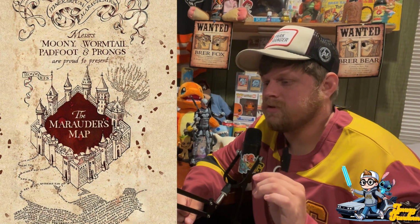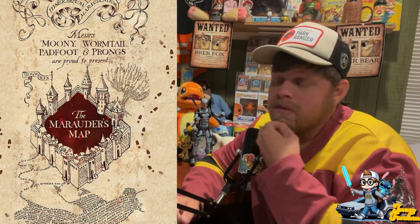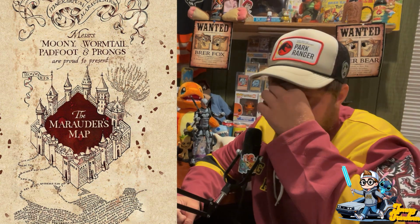What if there was a special charm on the Marauders map to block the Marauders? They could have put a spell on it, so if the map got into the wrong hands, they couldn't be tracked on the map.